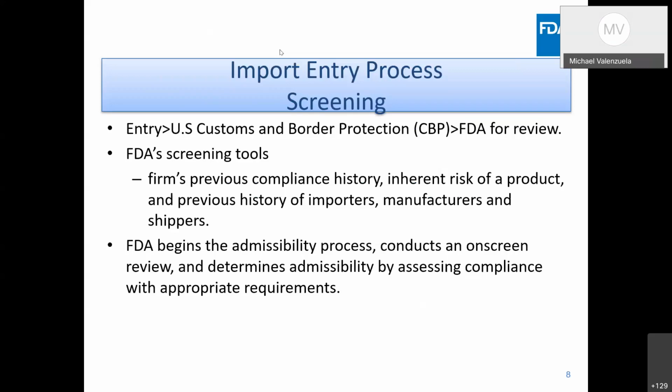So on this slide, number 8, entries, it summarizes in a little bit more detail. The entries are submitted to U.S. Customs and Border Protection, or CBP, who then refers the entries to FDA whenever there are FDA-regulated products, including biologics, for further review. FDA screening tools use various sources of information to assess risk, such as a firm's previous compliance history, and I'm talking about the manufacturer and the importer. We also look at the inherent risk of a product. As you know, different products have different inherent risks, and the previous history of importers, manufacturers, and shippers.